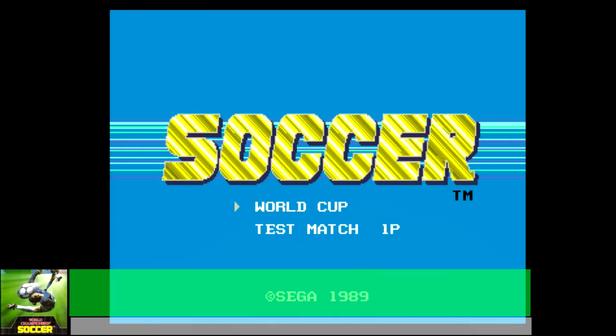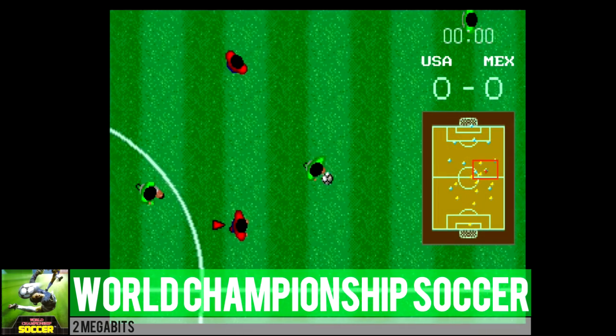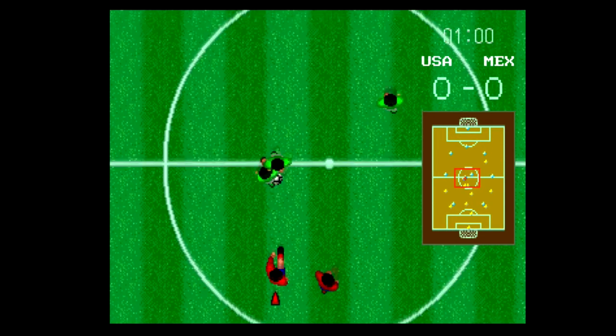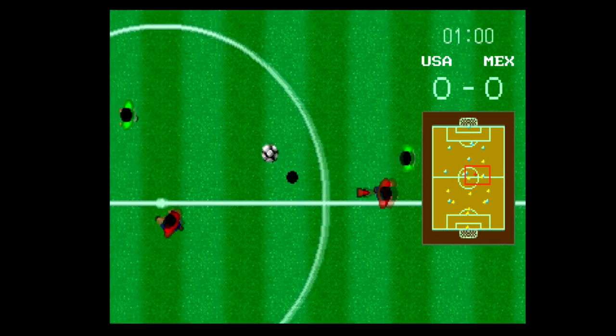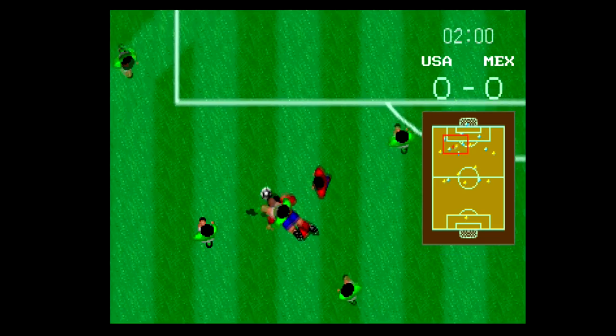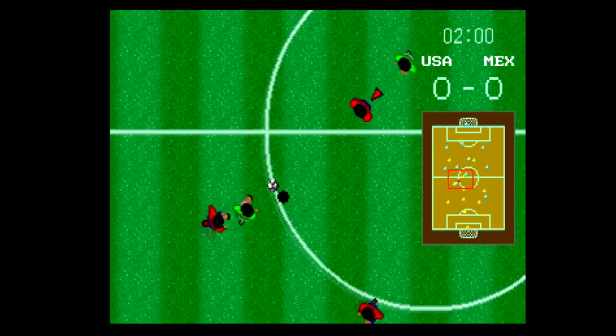The first soccer game I ever played on the Genesis was World Championship Soccer, released in 1989 by Sega themselves. You think Tecmo's game was simple? Boy, you really need to see this one. Looking down on the action, the players have little in the way of animation. You see some little legs pop out on slides and kicks, but nothing much more than that.